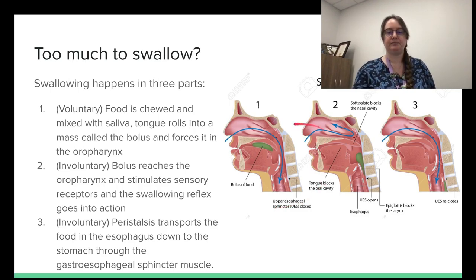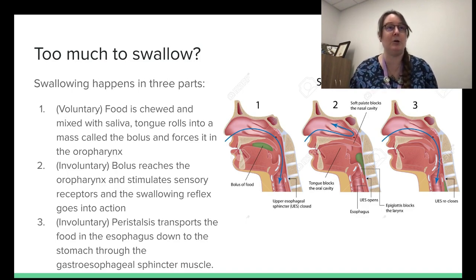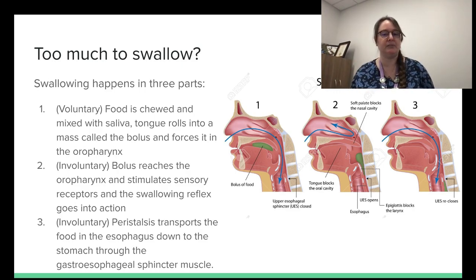So again, while we're chewing, we can still breathe through our nose, so we don't have to choke, unless you've got a cold, and I think we've all been there when our sinuses were completely stuffed up, and breathing and eating is really hard all of a sudden, because your nose is completely blocked up. Thanks, sinuses. So that's why usually we can breathe while we eat, unless we're sick. Anyway.